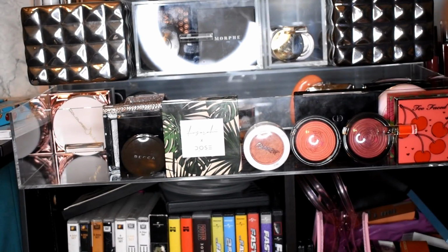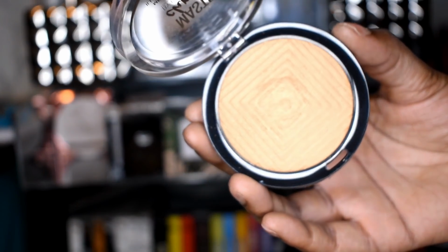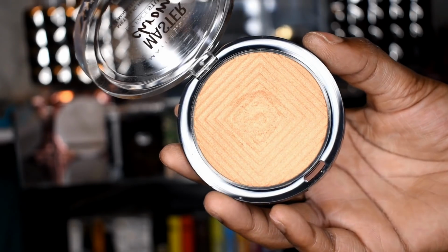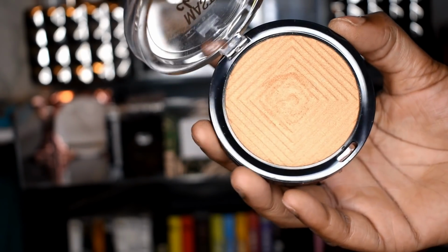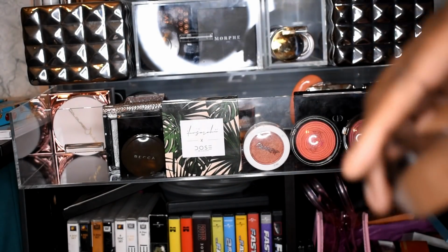This is the one that reminds me of the Kat Von D single that I have. This is the Maybelline Master Chrome in Molten Topaz. It has a green undertone to this more bronze goldy coloring, but it's not as hard of a duochrome as that Kat Von D single. So if you don't want it to be as hard of a duochrome, go for this one. If you do, go for that single.